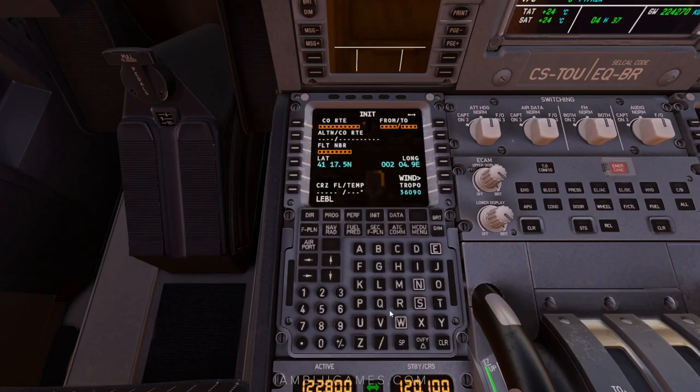Lima Echo Bravo Lima to Charlie Yankee Uniform Lima. And flight number is Air Canada 823. And cruising at flight level 340.